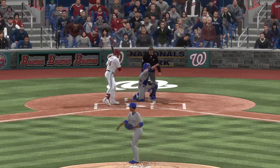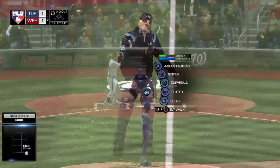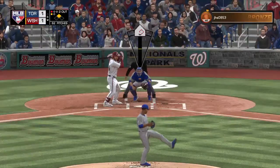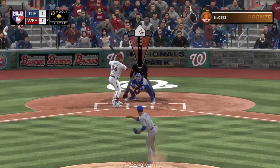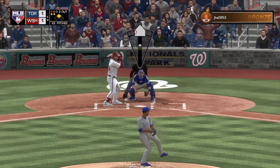Here it comes. And he starts to go after it. Question was, did he hold up in time? Yes, indeed, says the third base umpire. In there, 1 and 2 now. Hits are now even at 4 apiece.